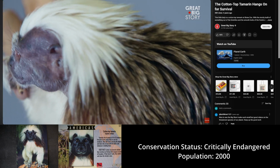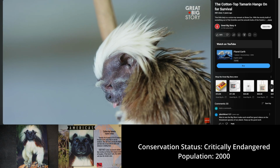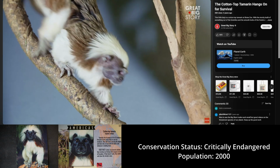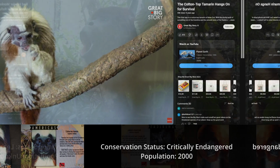Cotton-top tamarin, Saguinus oedipus. Tamarins live in groups of 4 to 15 monkeys. Everyone in the group helps to care for newborns, taking turns carrying the infants and sharing bits of food with the babies and whomever is holding them. Cotton-top tamarins defend their territory by flicking their tongues to ward off invaders. If that doesn't work, they chatter and chase the intruder away.